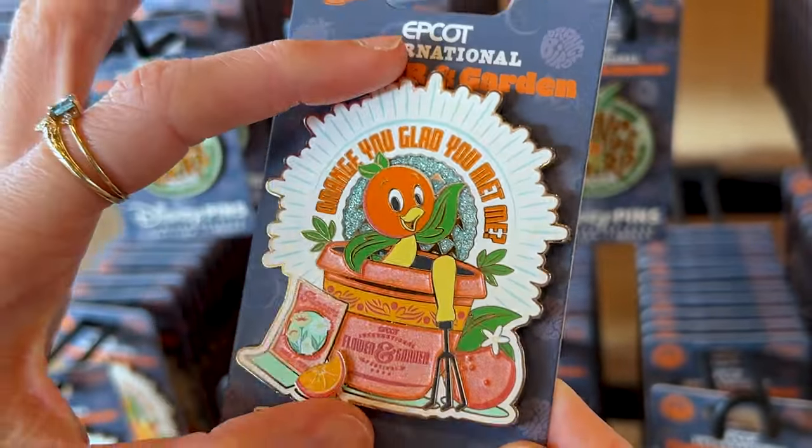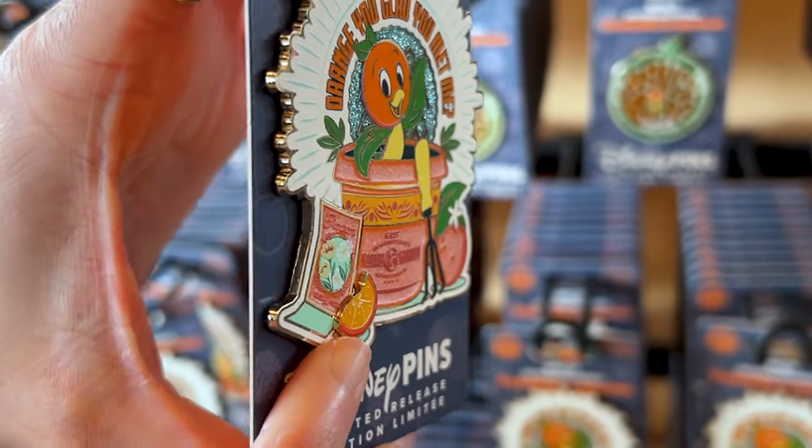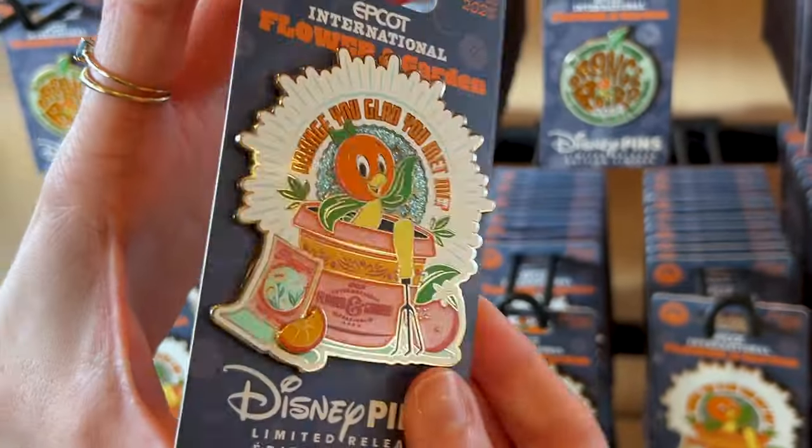That is a big pin. I like this one. And it's also pin on pin because the little orange slice, you see that, is a pin on pin element. It is, it's $40.